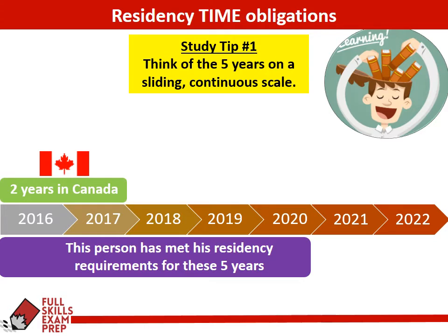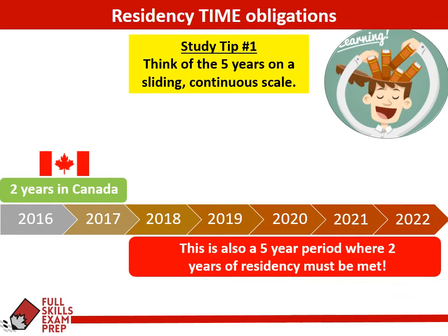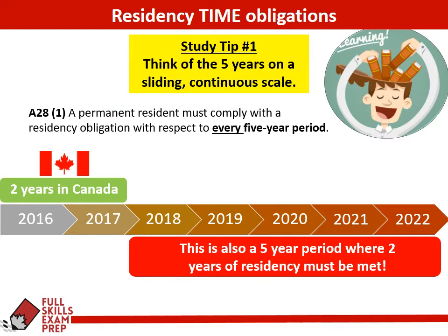Now, the tricky part is here. The person still has to meet his residency requirements for the years 2018 all the way through to 2022, and that's inclusive. All right, so if the person thinks that the clock resets at 2020, then he would be in violation of his residency requirements.